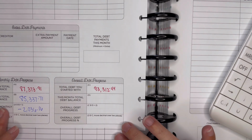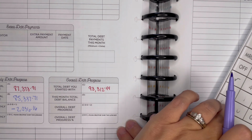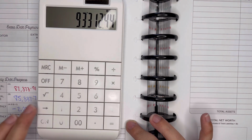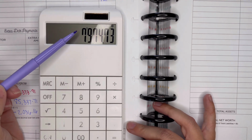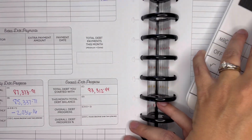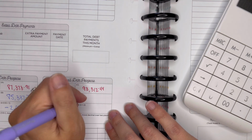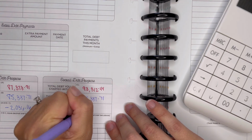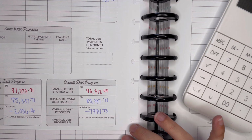And then if we look at our beginning of 2023, we started with $93,312.44. So let's take that big number minus this month's total, $85,337.71. So far in 2023, we have paid off $7,974.73, almost $8,000. That's amazing. So we're going to carry over this month's total again to this side. So it's that same $85,337.71, and now we're negative $7,974.73. So yay, that is awesome.